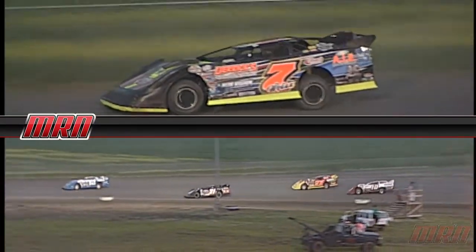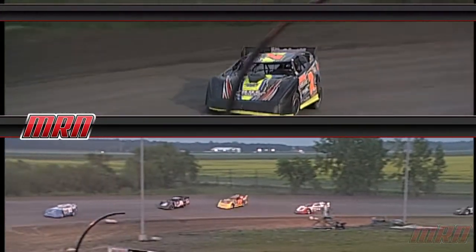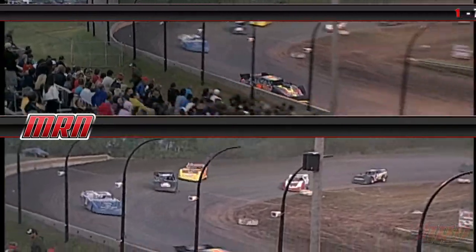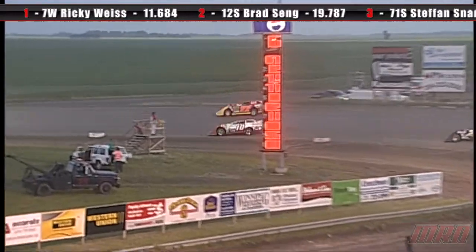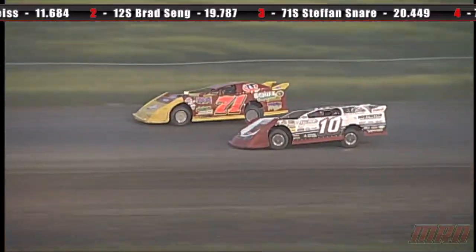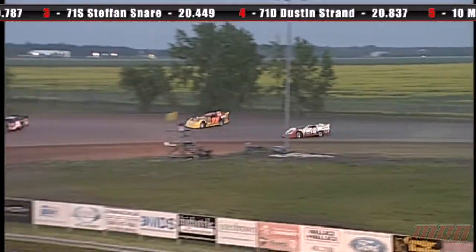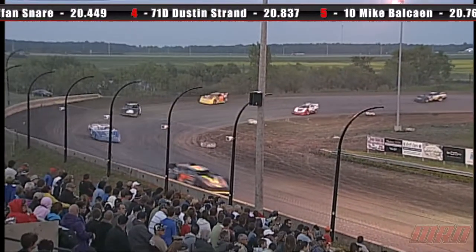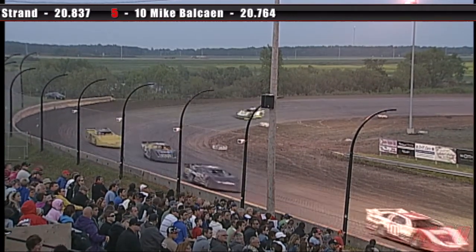Mike Balkin continues to stay back there. He's in 5th, followed by the 55. He's a rookie in this class, not a rookie to the track. That's Mike Martin. The 88 of Paul Veert not too far behind. And look at Bill Mooney coming out wide in turn number 4. He's got some speed. Dustin Strand, he's in 4th, feeling a little bit of pressure from Mike Balkin. We got another yellow flag as Paul Veert now has spun out on turn number 2.